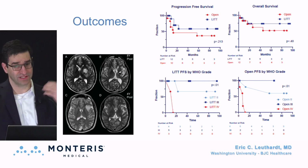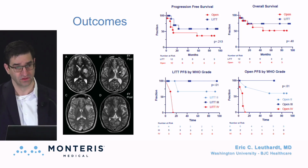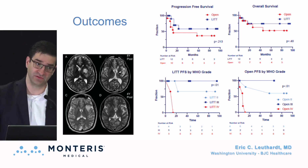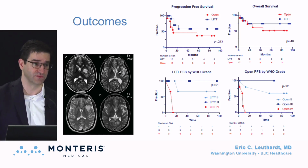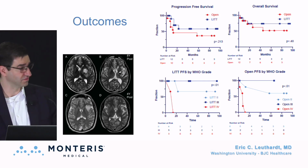So kind of putting that all together, if these patients are doing relatively the same in terms of their overall survival or the progression-free survival, but with LITT you have a substantially reduced morbidity, post-operative deficits, and length of stay, it's very attractive to treat these patients with laser interstitial thermal therapy.